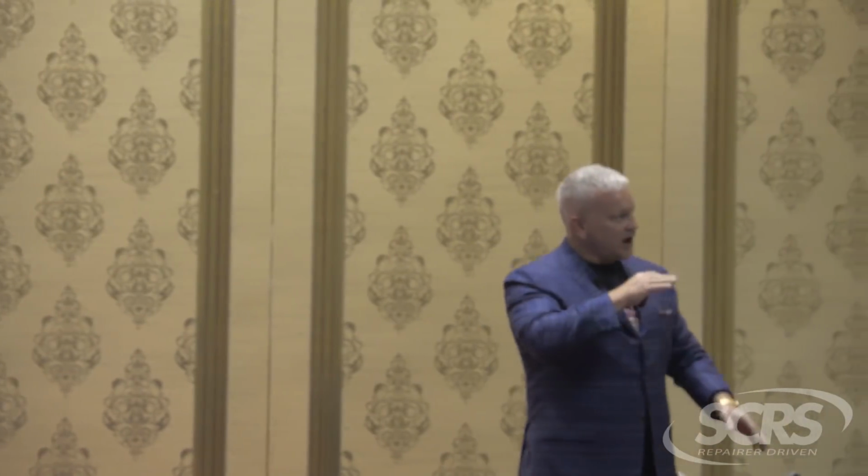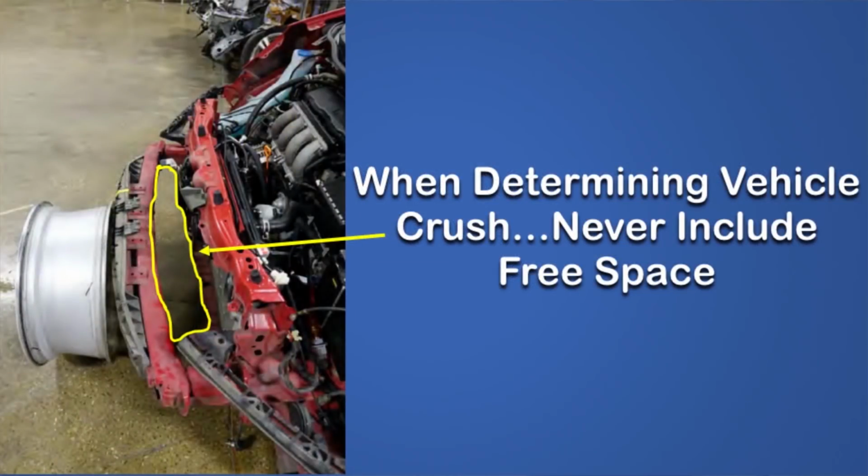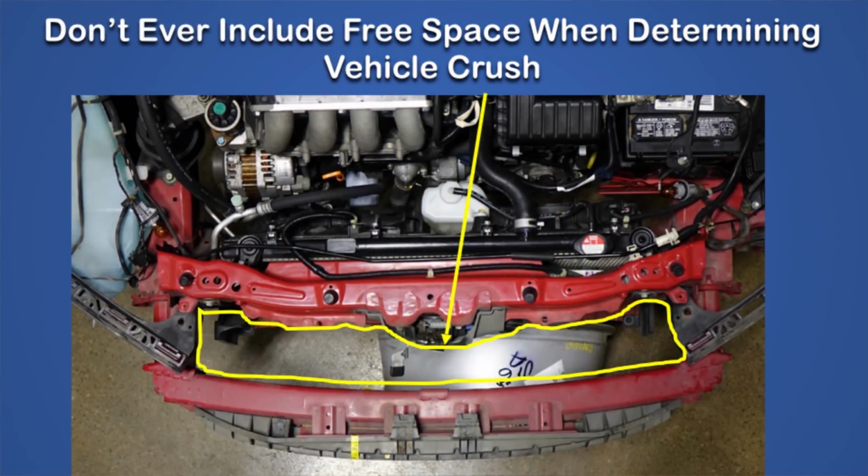And guess what we had? In our vehicle, the Honda Fit, when you take off the hood and you take the fascia off, there's a 9-inch free space gap where there's nothing there. This guy decided to add it in there. That's just dead wrong. If you're going to do crush profiling, and you're going to be involved in cases like this, you've got to make precise crush measurements.